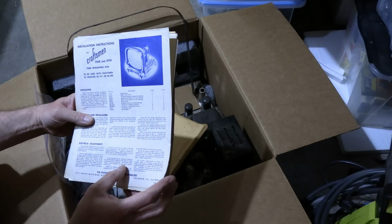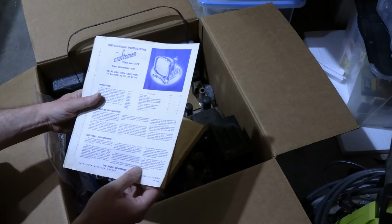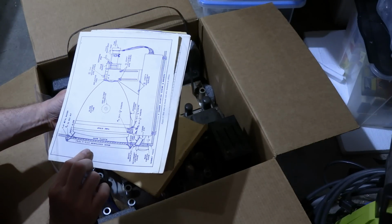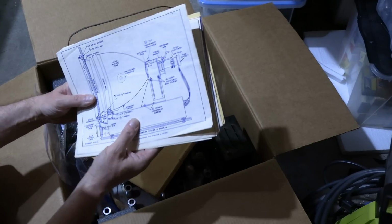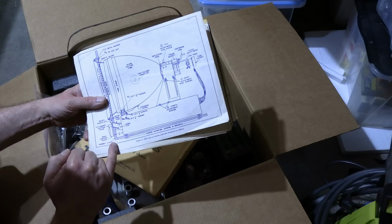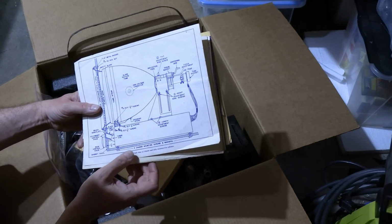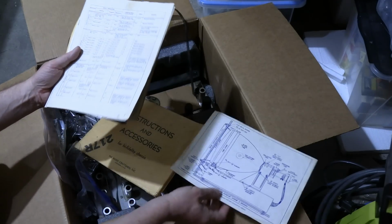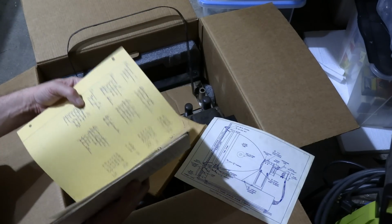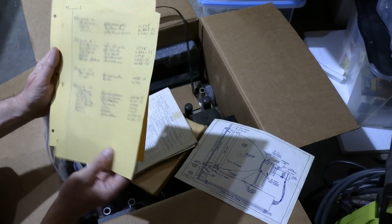So this is just installation instructions for the CRT. Doesn't seem to mention what CRT type we're talking about. But boy, they even give you the dimensions of every screw and where they go. So that is cool. Since I will very much need this, I need to put a CRT into it. Let's see, what all do we have here?